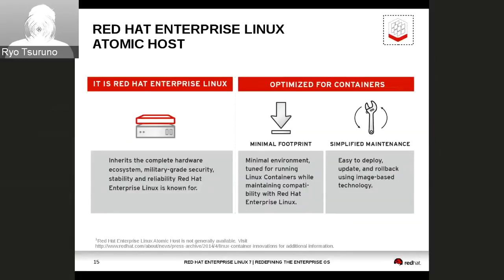It's based on the upstream project called Project Atomic, and it is designed to be a system image for hosting containers. So it's somewhat similar to what the RHEV image is, but it's not exactly the same. It's still a minimal OS, but it allows you to update as well. So the delivery mechanism is not going to be just an ISO image. You'll be able to update the Atomic Host.